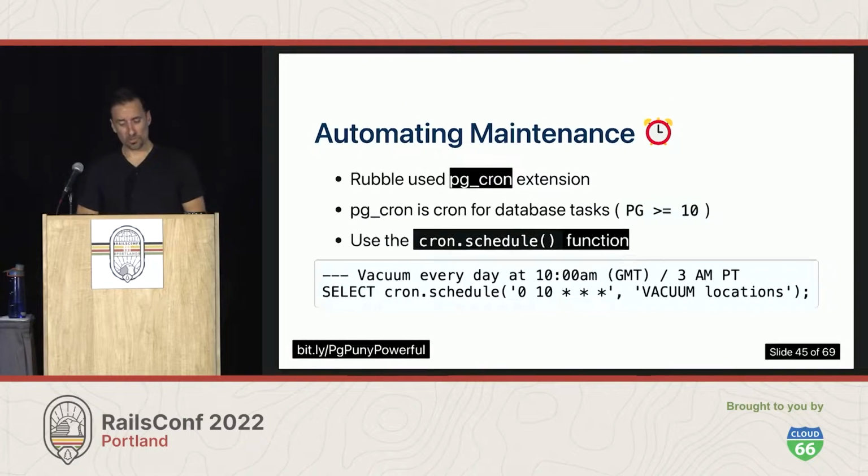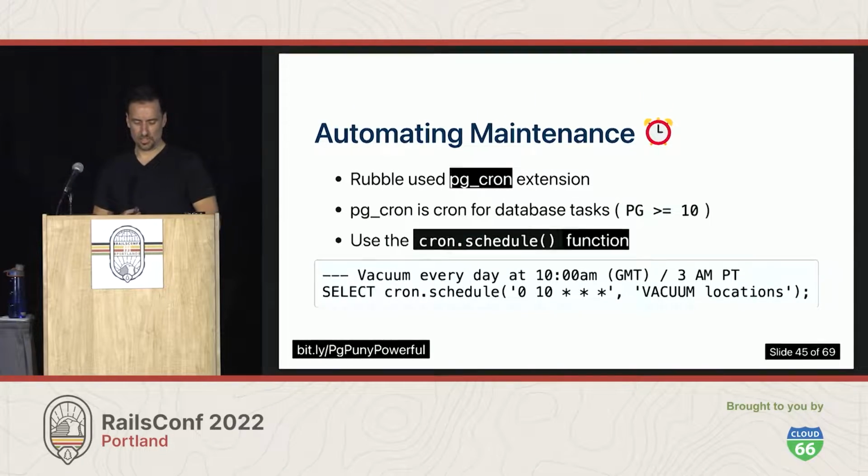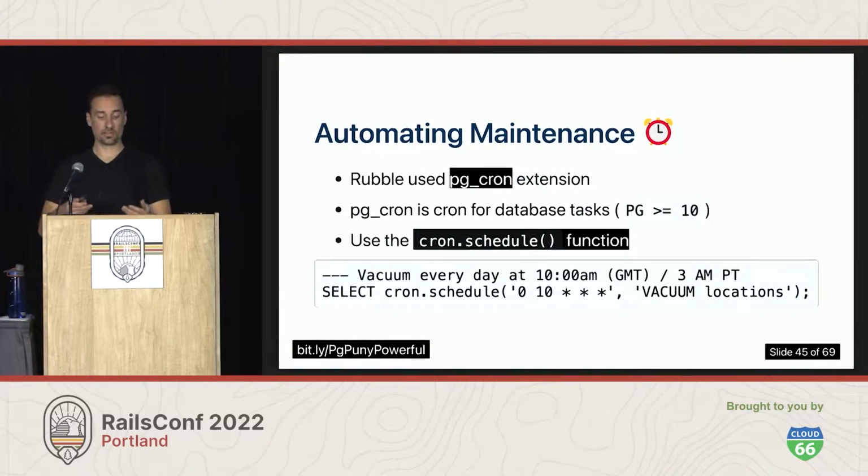And Rubble sets up pg_cron to run maintenance tasks periodically. This example is showing a manual vacuum on the locations table, that locations table that's getting all the writes. So we have a cron schedule, and then we have the database command to run, and you can set this up for any database tasks.